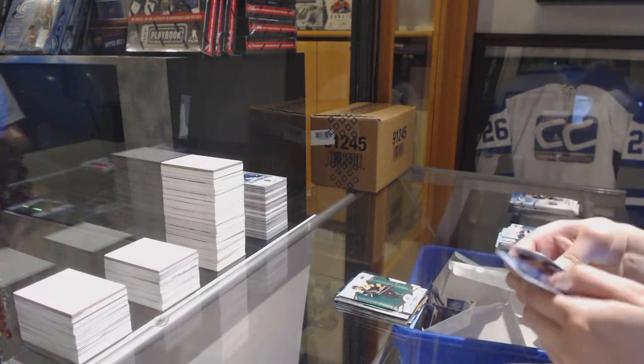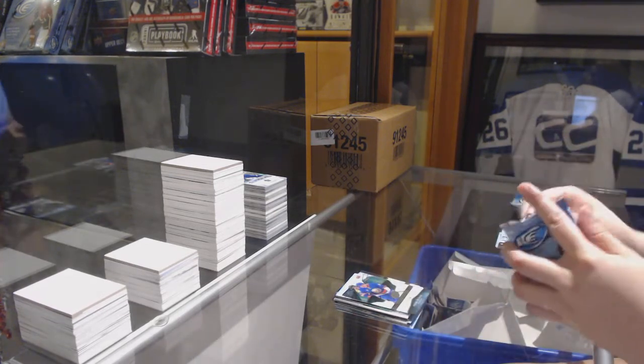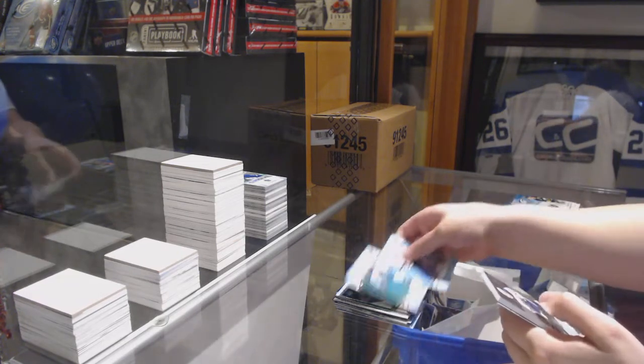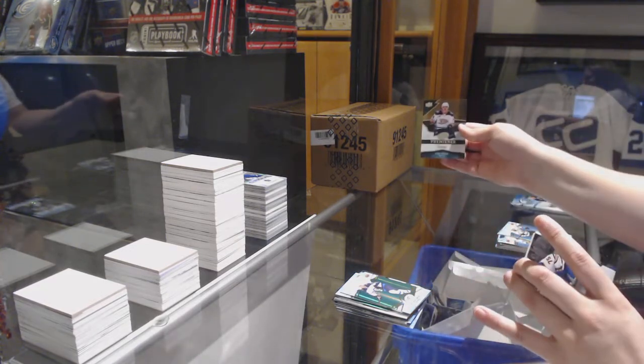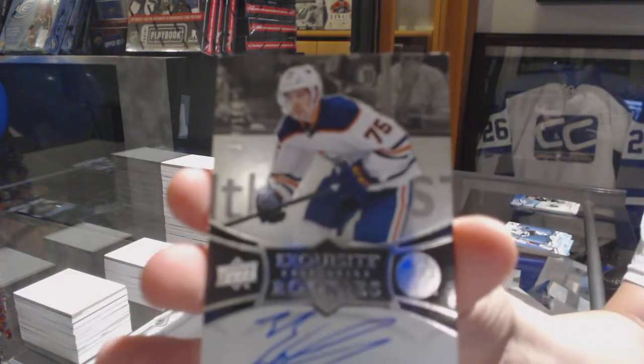Green for the Bruins, Brad Marchand. 999, rookie Michael Dahlcole for the Islanders. Green for the Jets, Patrick Laine. Exquisite rookie auto number to 199. Rookie number 2999, dropping here for the Ducks. Evan Bouchard for the Edmonton Oilers.